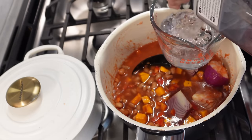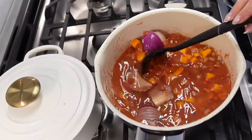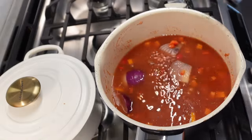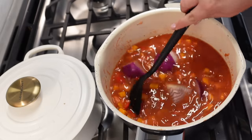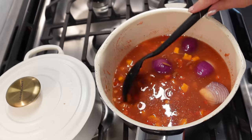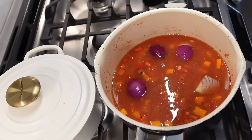This is much more of a liquidy consistency that you pour over your rice. And we're gonna let this simmer. I'm also gonna season with 1 1/2 teaspoons of salt, and this will thicken up and cook everything down. I personally have the soap cilantro gene, as you guys probably know, but I will add cilantro to my husband's at the end.